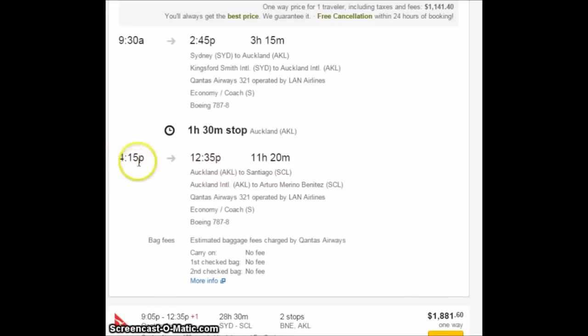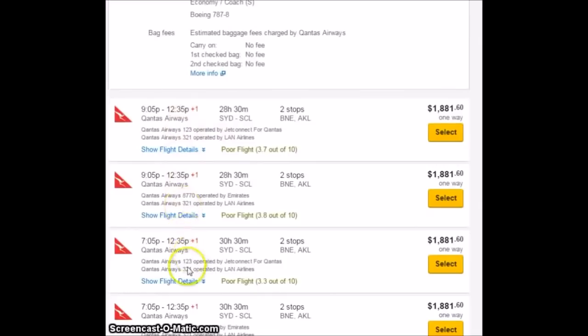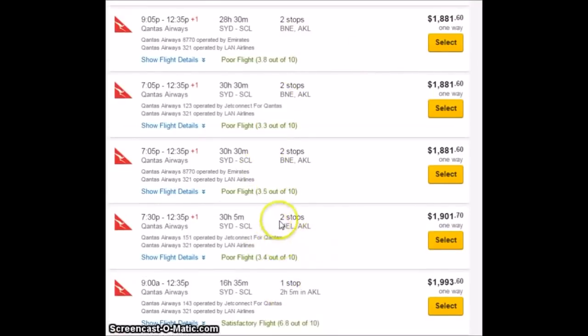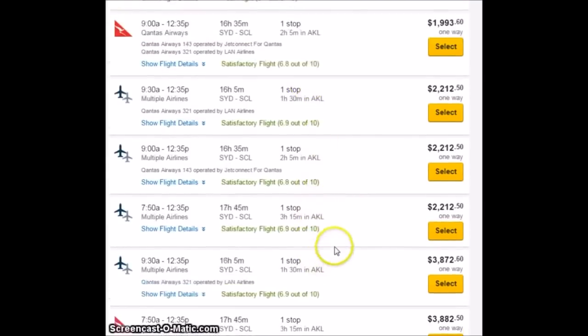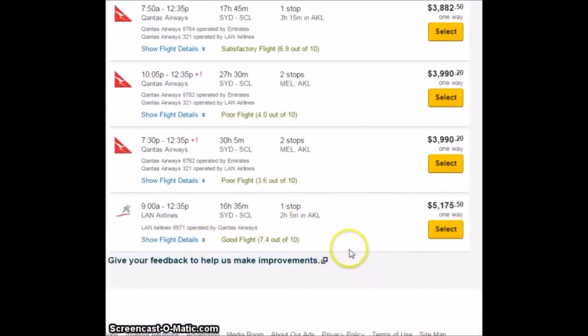All you need to know is that this is the same flight that's going to Auckland, 4:15 to 12:35, and you can see that all of these flights end at 12:35, no matter what the stops. This one goes through Brisbane first. So is this one. Melbourne first. So those parts can be real. I'm saying the Auckland to Santiago portion is not real. So all of these flights right here on this page are fake.